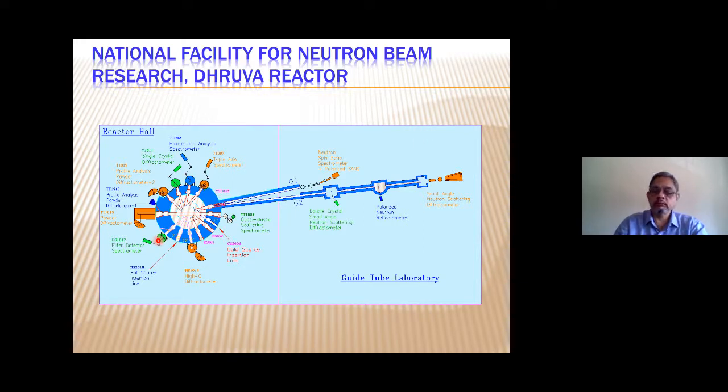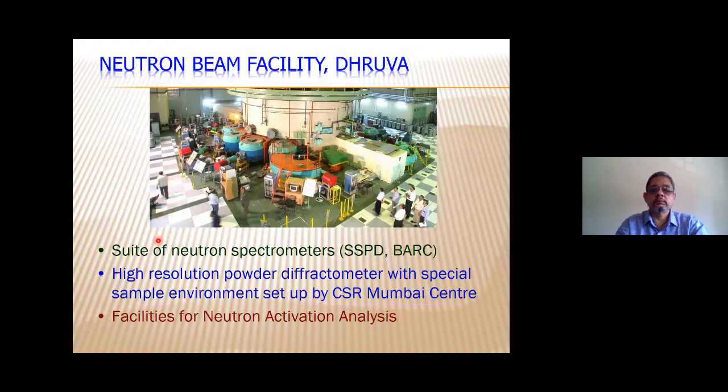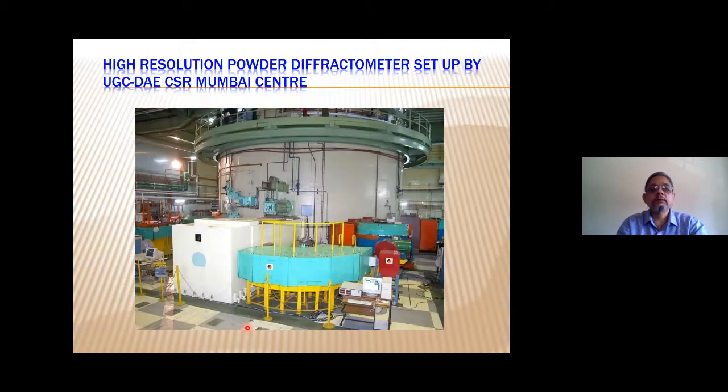So there are several such instruments which have been basically established by the Bhabha Atomic Research Center. And we have also, as I said, set up one diffractometer, a high resolution powder neutron diffractometer with special sample environment at DHRUVA Reactor. This is the UGC-DAE CSR diffractometer. We also have facilities for neutron activation analysis, which people working in the area of biology, life sciences, and even archaeology, etc., are quite interested in. This is a view of the powder diffractometer which we have actually built, or the consortium has built. So I will be talking a little bit more about this diffractometer later.